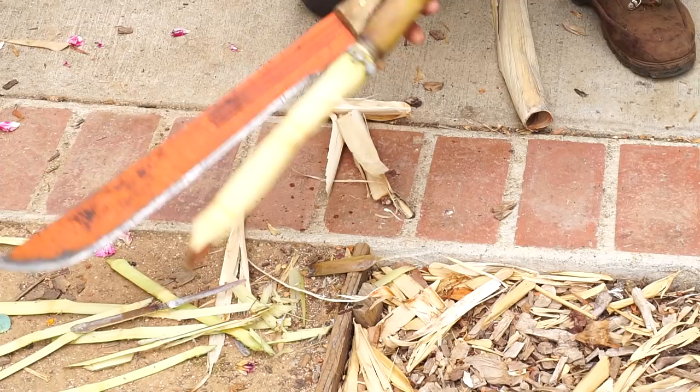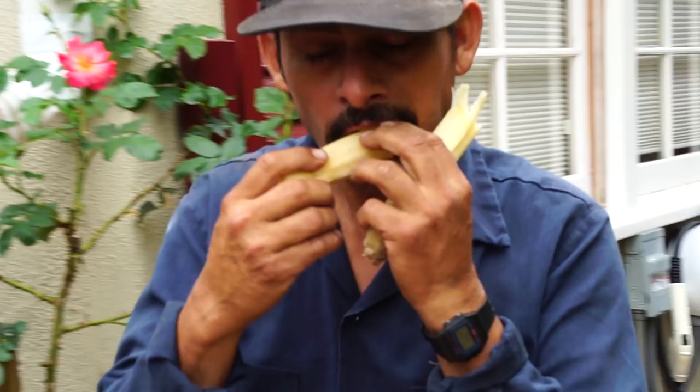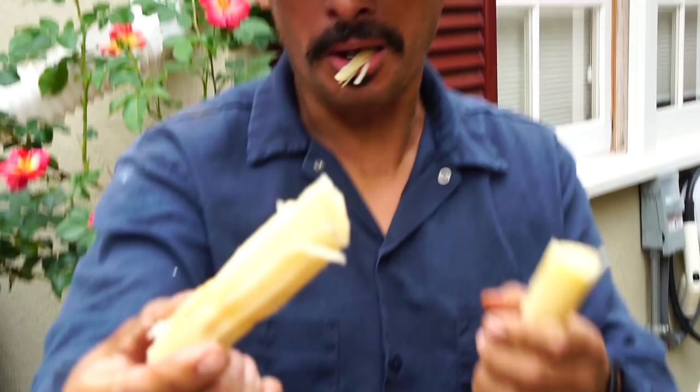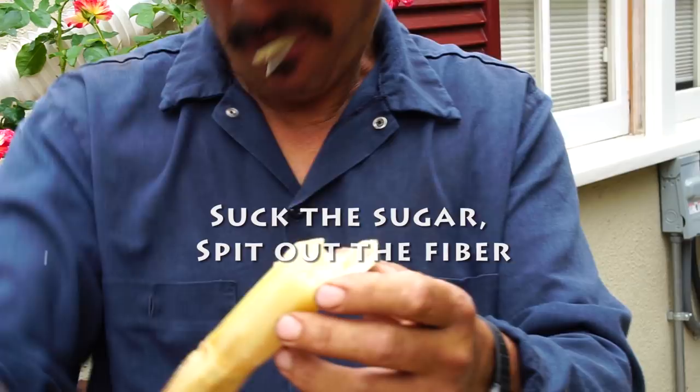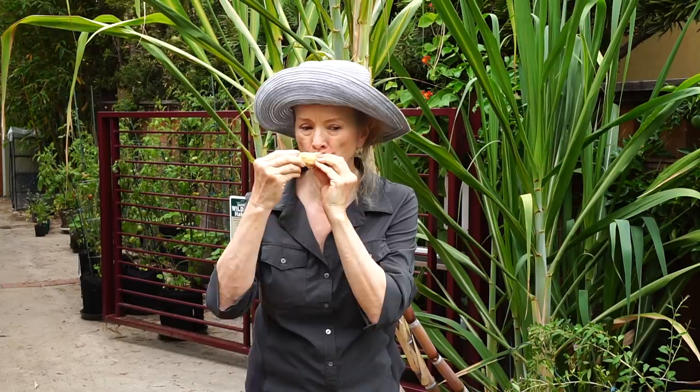Okay, now. Oh, you just chew it up. I thought you ate. Here you go. Want to try? Yeah. Very nice. So sweet, but it's too big. So we cut it in 1 inch. You can eat more each. It is wonderful. Yeah, sugar.